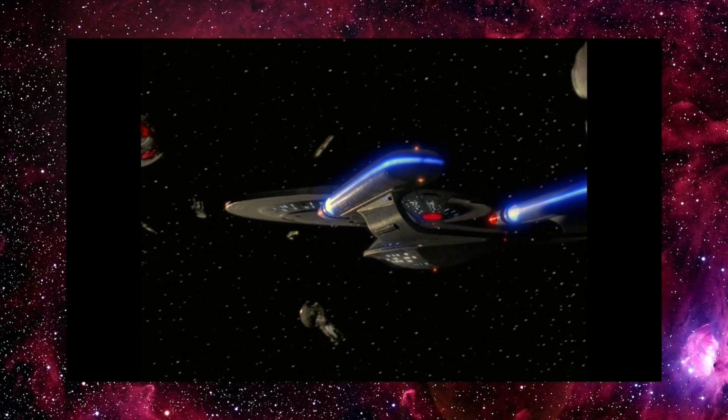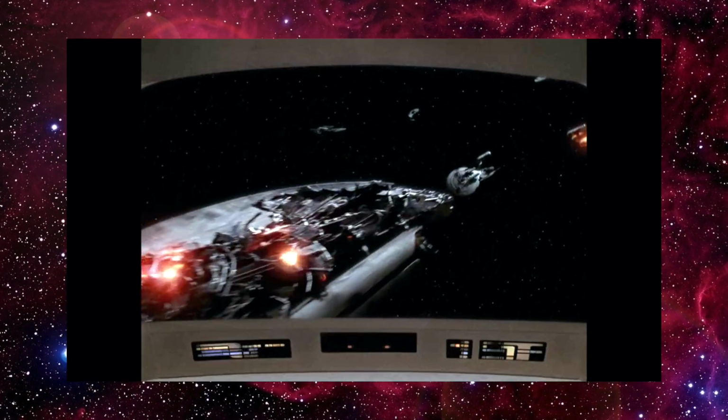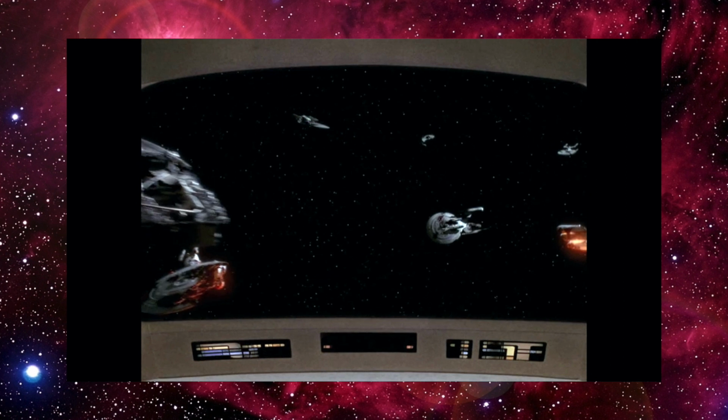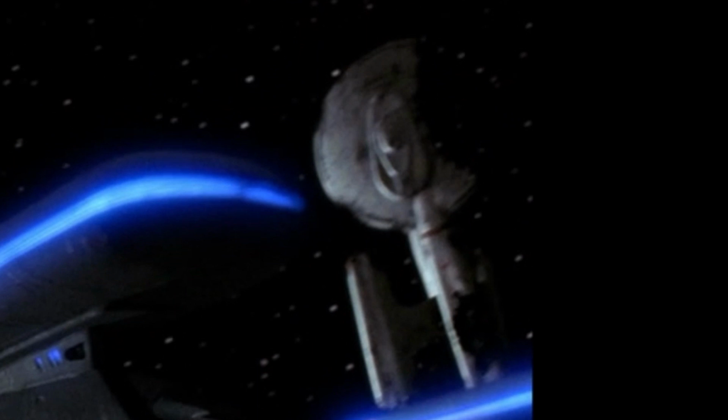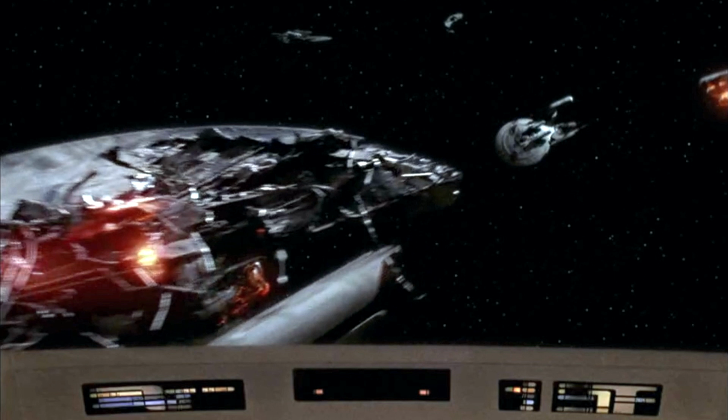The Battle of Wolf 359, or rather its graveyard aftermath featured in The Best of Both Worlds Part 2, is a treasure trove of old school Star Trek ships. All of these faintly visible ships appeared on screen for only a few seconds, but it's a great snapshot of the ingenuity and resourcefulness of the TNG effects team to create something from nothing, because these ships were just hastily thrown together. One of those ships is the USS Kyushu.